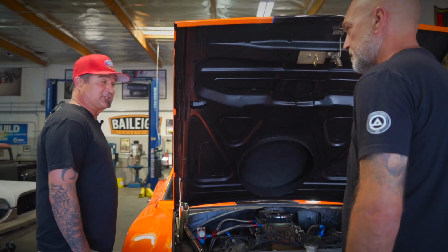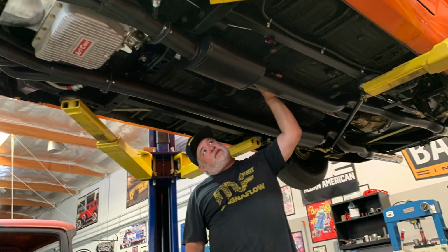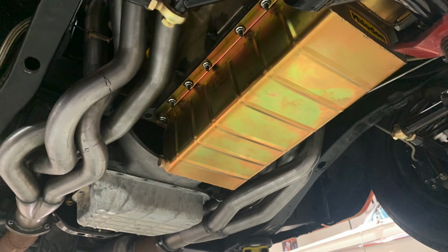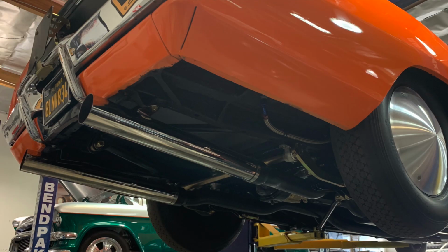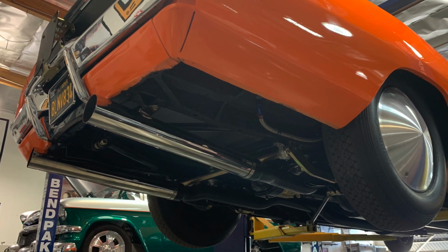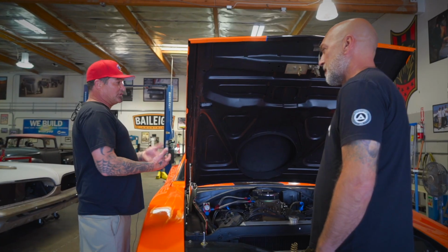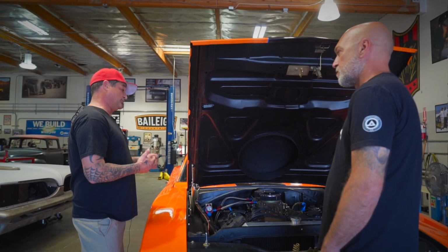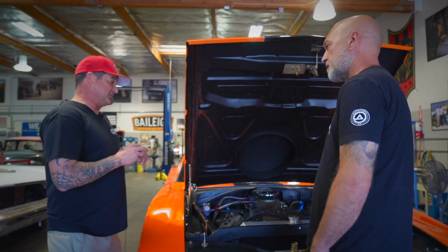For the purpose of it being a land speed car, my friend Rich over at MagnaFlow helped with this big exhaust. So it's all 3.5 inch. Our collectors are 3.5 inch on the headers. We got these big MagnaFlow mufflers, and they're actually staggered under the car. It has a real unique sound. When she gets up to 3,000, 4,000 RPM, it sounds like a monster.